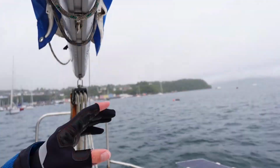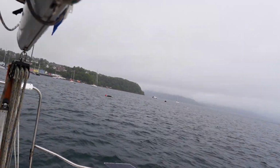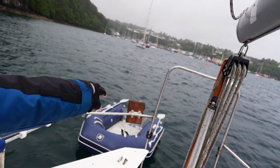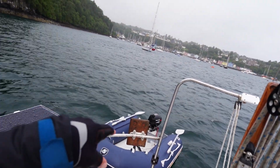It's getting brighter and the spray is disappearing, and I get better visibility so I can see all the way to the side of the channel there, which is nice. I'm going to grab the outboard off the back of that. Needs a bit of a tune-up because the throttle isn't great.